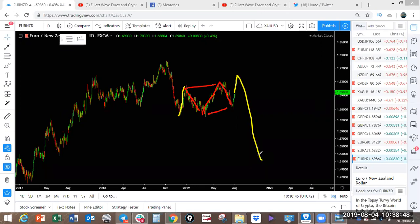So that move we're still expecting. It may just not be happening right now. So we'll be looking for this one to push a little bit higher and then drop. So this is still a corrective structure, guys. It is still gonna drop.